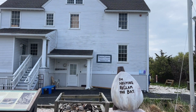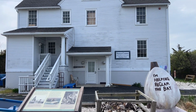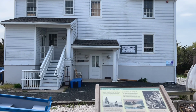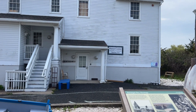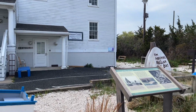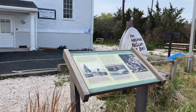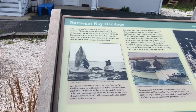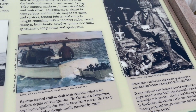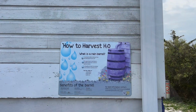This is cool. It's the Forked River Interpretive Center, and it's kind of down here on the beach. It's a little bit of a museum behind me, and then this nature center as well. Forked River Coast Guard Station number 112. Pretty cool. A little bit more about the Barnegat Bay heritage, which is really interesting when you read through it. I've enjoyed checking it all out for sure. I really got a kick out of this.